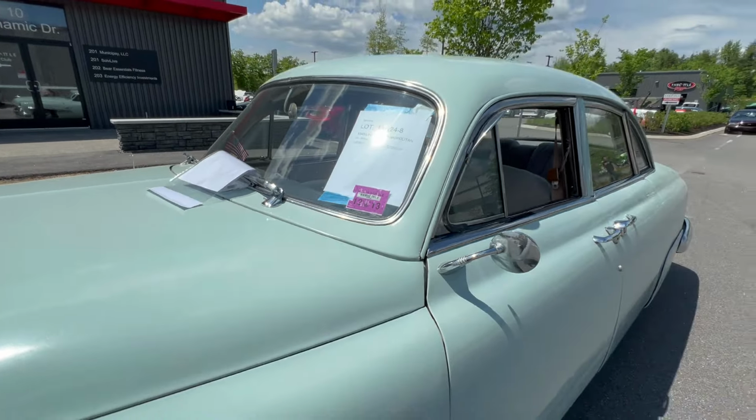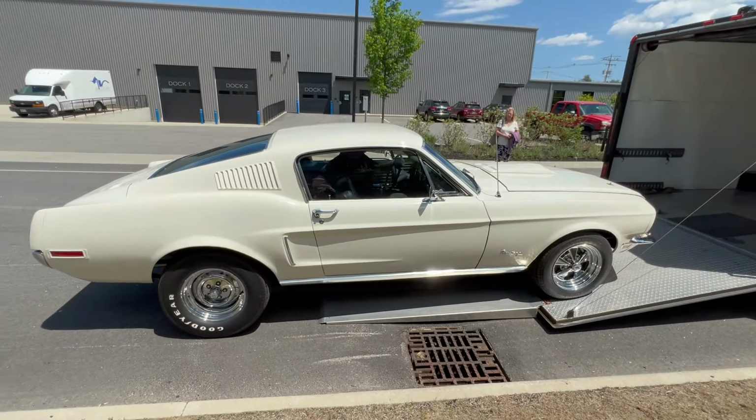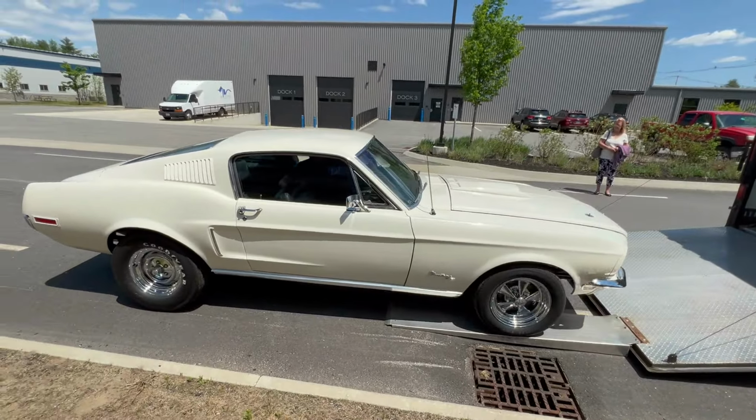Unloading a nice Mustang. Still my heart. My favorite years right there.